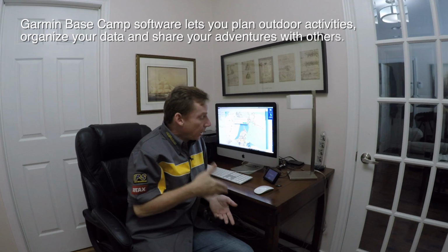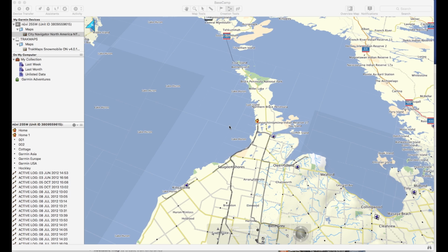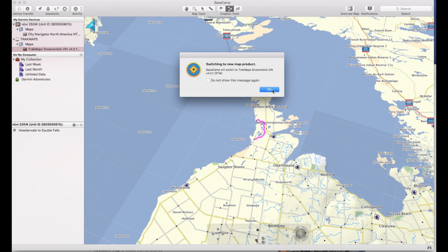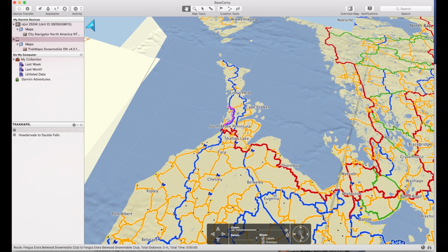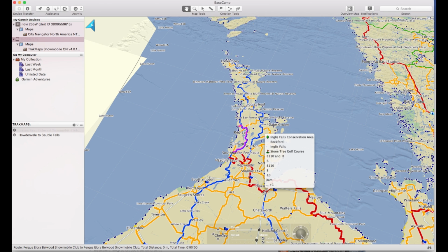All right, guys, so if you're going to use TrakMaps on the computer, you're going to have to start by downloading Garmin Basecamp. So I've plugged my Garmin into the computer. I've got the TrakMaps SD card inserted into the GPS. And what I'm going to do is select TrakMaps Snowmobile map instead of the City Navigator map from the Garmin. Now, what's kind of cool about this, and I'll show you how to do the same thing on the GPS, is because I've selected the TrakMaps instead of the City Navigator, when I choose navigation from one point to another, it'll actually route me on a snowmobile trail instead of on the road, which is kind of neat.